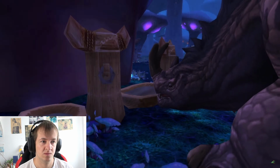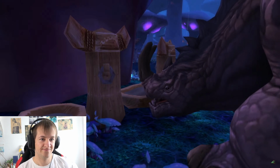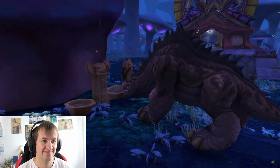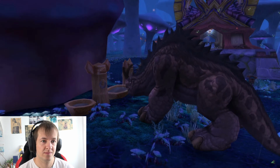But I always remember him from Zangarmarsh, so I was like, hey, that's a Kodo that's pretty notable. I think a lot of people have seen him, but I don't think he has any other notoriety outside of that. So I figured this would be a good time because of that to talk about what are Kodos.